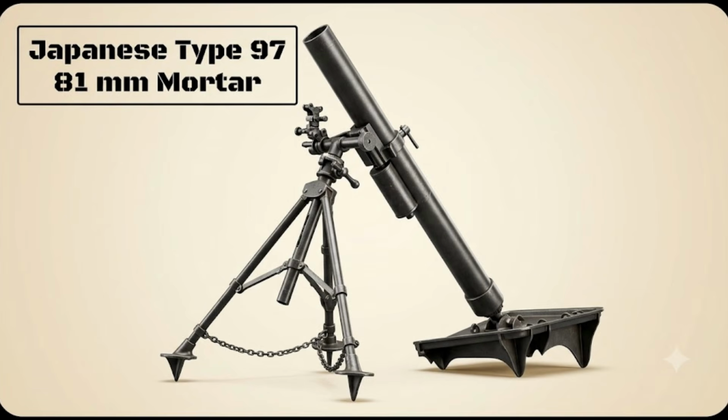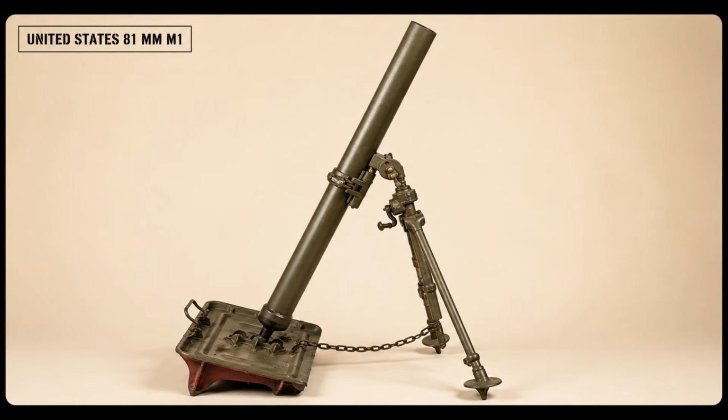Let us continue with Japan's primary medium mortar from 1937 onward. It weighed around 52 kilograms, fired a 3.2-kilogram high-explosive bomb, and reached roughly 2,850 meters. It was solid, dependable, and well-suited to the moderate weight requirements of Pacific Island fighting. It is also proof that Japan could build a perfectly competent conventional mortar when it was not busy engineering novelty into smaller calibers.